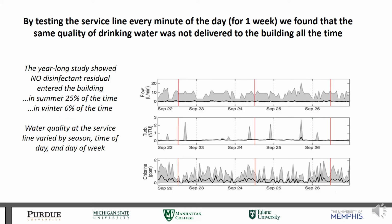So before we get too deep into the house, I do want to bring your attention to this discovery. In this discovery, by testing the service line every minute of the day for 1 week, we found the same quality of drinking water was not delivered to the building all the time. So let me show you here. If you look on the right in this figure, at the very bottom, there's the date on the x-axis, and then on the y-axis, there's different water quality characteristics.